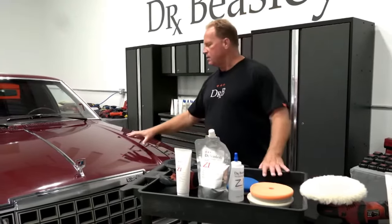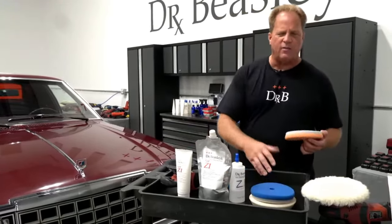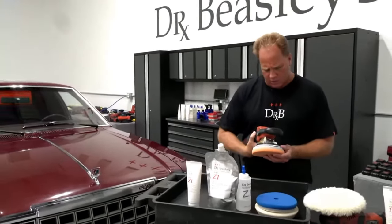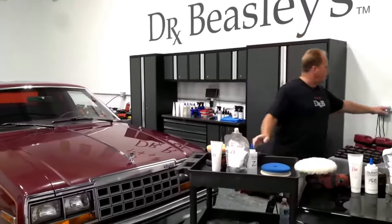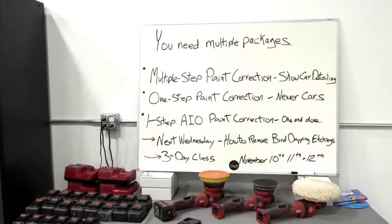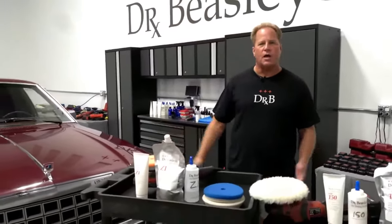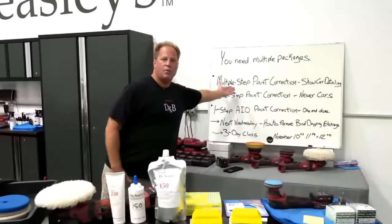Now, I've already done a test spot on this car, and I found that the foam polishing pad removed 95% of the defects, and that's kind of what I'm shooting for. But I do want to touch on this. Anytime you're talking to a customer about your different packages, if they are interested in a one-step AIO, because that's usually your cheapest package, you have to lower their expectations, or at least set their expectations. Let them know you're not getting everything. You're not getting every swirl and scratch out. If they go, no, I want them all out, well, fine, but then you're up to my multiple step.